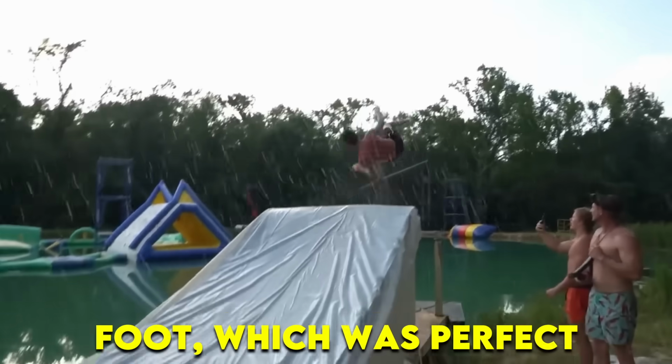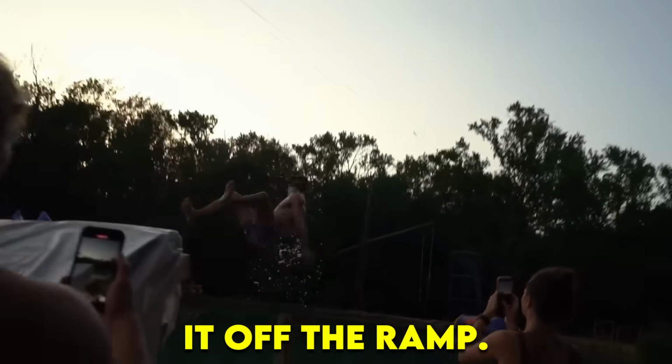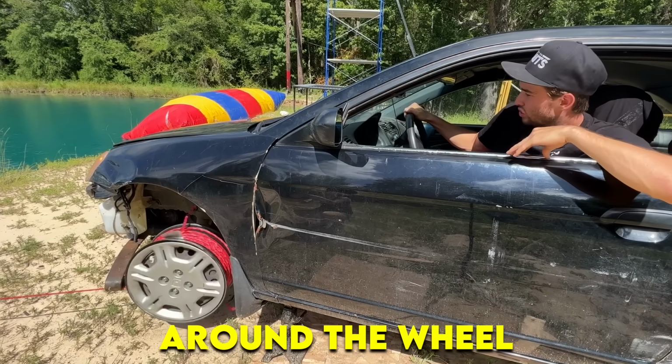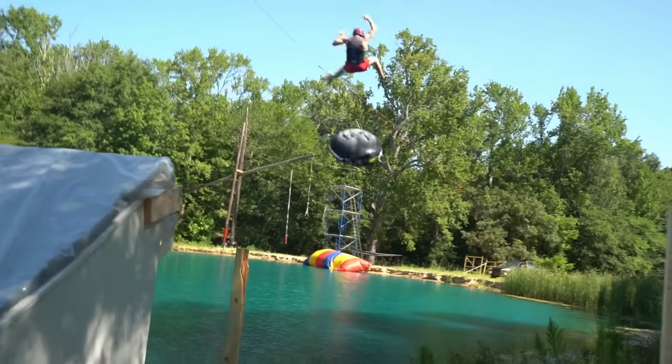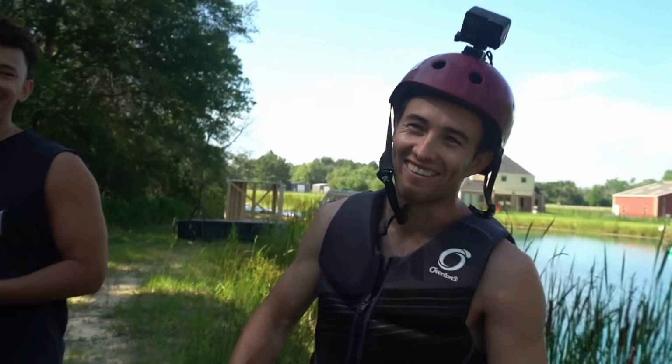We started with a 6 foot, which was perfect, until we realized we needed a new source of speed. Our friends barely made it off the ramp, so we decided to use a car wheel as our new winch. We wrapped a rope around the wheel, and it gave us more than enough speed, because I almost cleared the entire pond. That was the coolest thing we've ever done ever on this channel, bro.